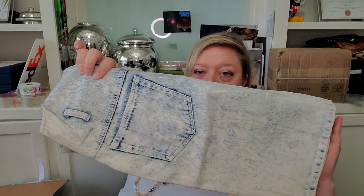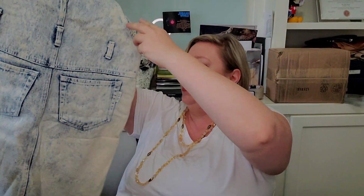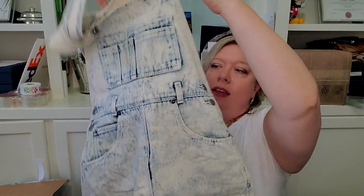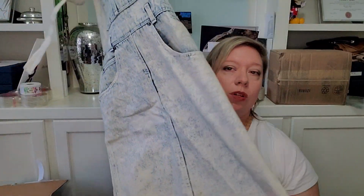Okay, our last pair. Is it a jean short? Oh no, it's an overall. Okay, we'll take it. We've got like a retro wash, like acid wash. And this is Chiori. It is in a size small. It says 100% cotton. And let me hold it up so you can see the whole thing. Overall, looks like it's in good shape. And this is actually a dress, which I have sold like overall jean dresses before. So I may wait to list this for a little while just because I'm behind on listing, but I probably will list this one.